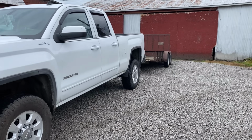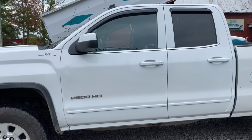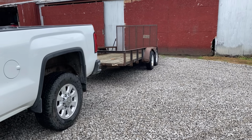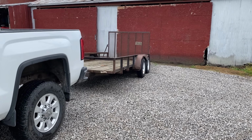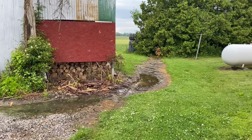I got old Whitey hooked up here. I borrowed a trailer from a friend because I might have the big truck. Don't mind the dump truck in the background. That'll be here for next week, but not today. I had to borrow a trailer from a buddy of mine because I have yet to purchase one for myself.